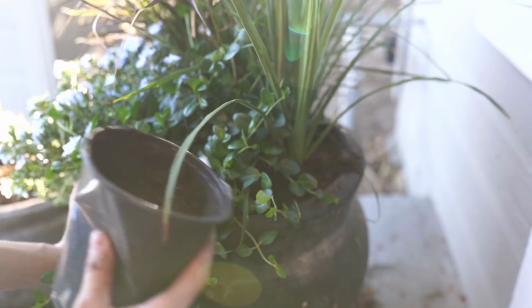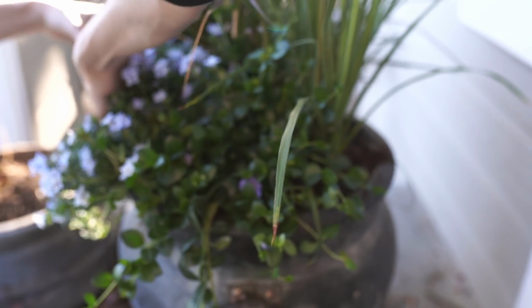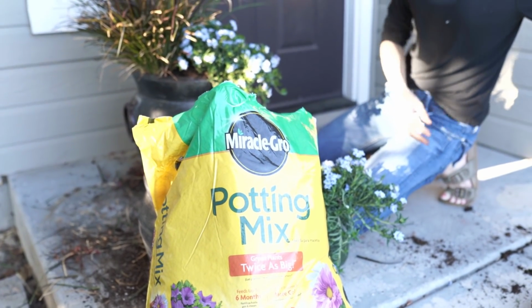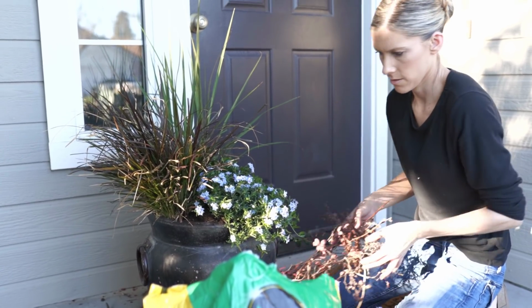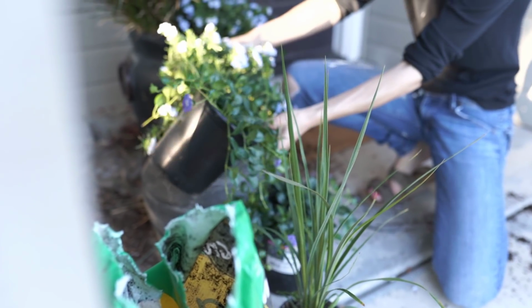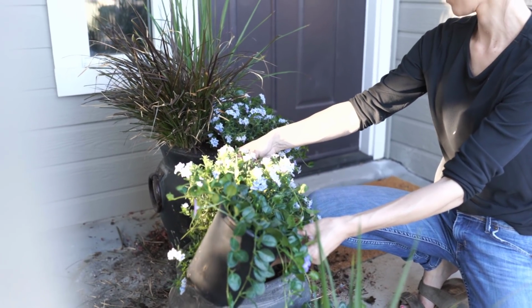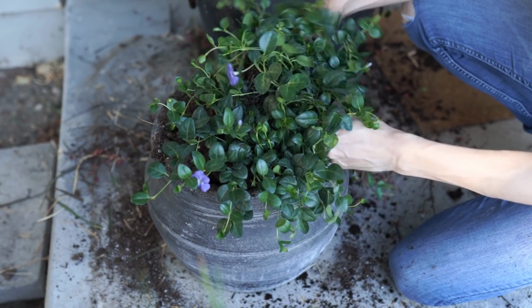So I'm going to be putting some extra potting soil in the little gaps that are in there. And I have quite the mess hanging around as I work, but I like to call it the creative chaos. And for that smaller pot, I'm just going to put some of the Lithodora and then the same creeping myrtle, just rearrange them in an opposite way. I love when they spill out over the sides and it just looks really full and pretty.